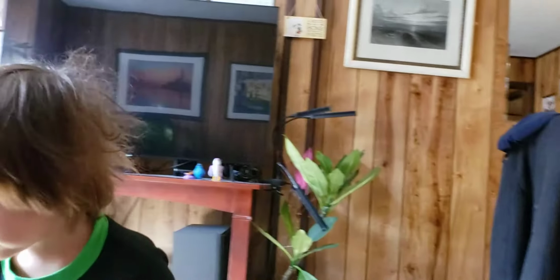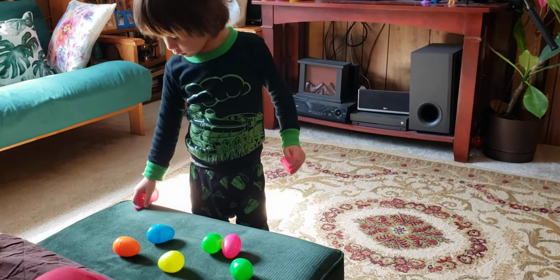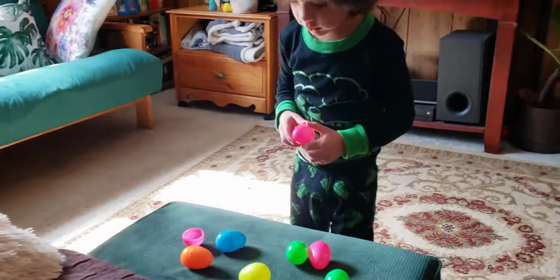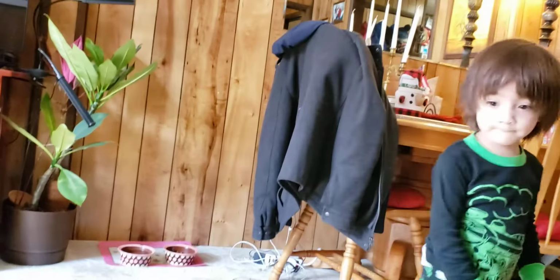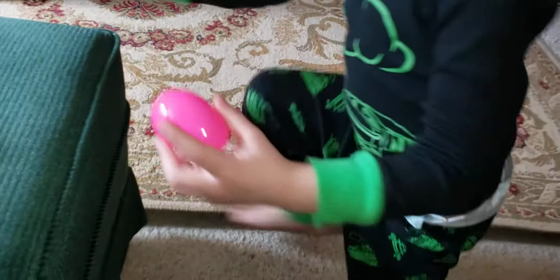Oops. What is in there? What's in here? It's a dinosaur. Okay. Keep looking. You found half of it, is it? Yes. Not even. There it is! You found that! I found it!